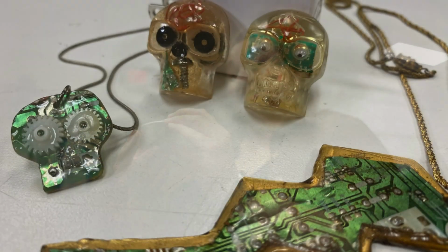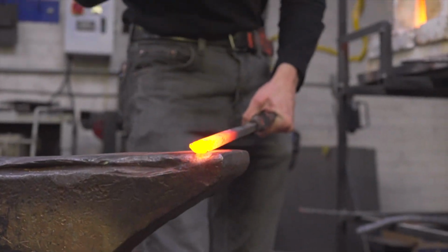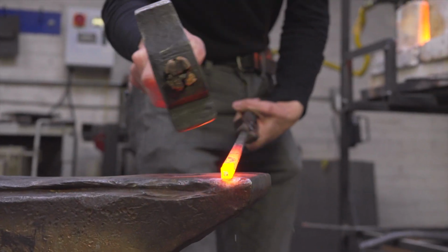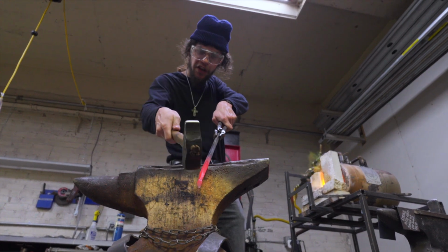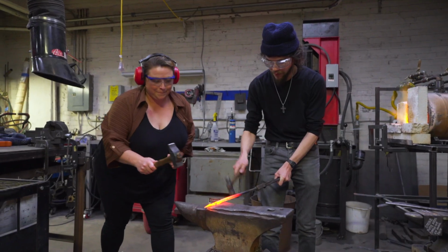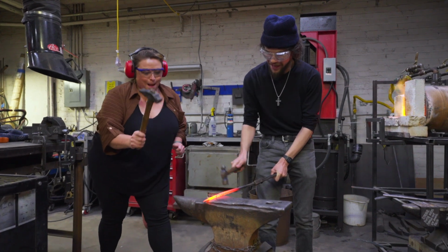But even if a device is beyond repair, which is rare for an Arch Reactor, there are other creative uses, like these hard drives turned jewelry, or this steel found on the side of the road that, after a 3,000-degree roast, will be repurposed into something new. Yeah, I know this doesn't have to do with electronics, but it was just fun pretending to be a blacksmith.